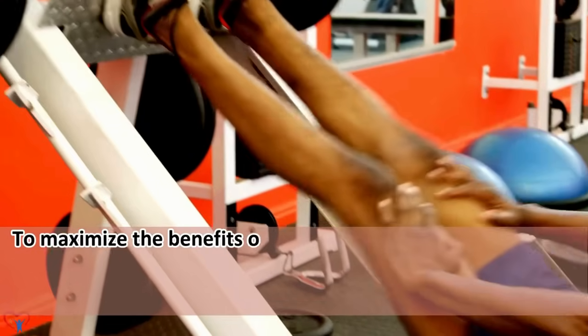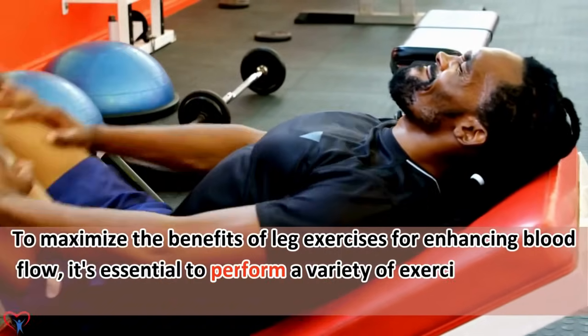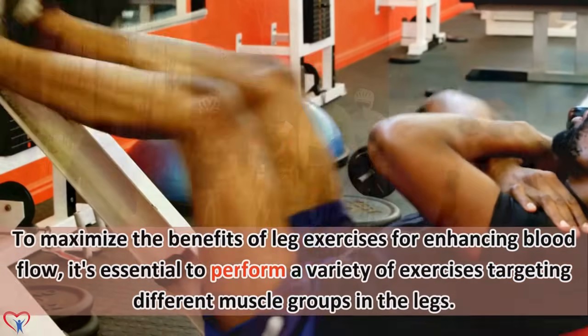To maximize the benefits of leg exercises for enhancing blood flow, it's essential to perform a variety of exercises targeting different muscle groups in the legs.